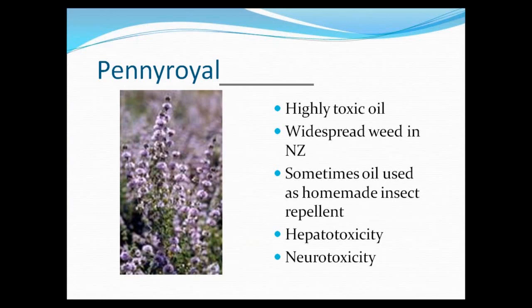Pennyroyal is seen in a lot of horse paddocks that aren't maintained very well. It has a very highly toxic oil in it, and you see it throughout New Zealand. This again is part of the plant's defense against insects, but the oil itself is toxic for the liver, and it also has a neurotoxic effect, which means that it causes staggering-type problems and behavioral problems in the animals.